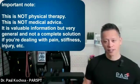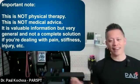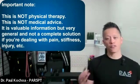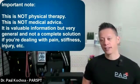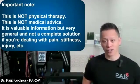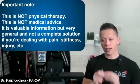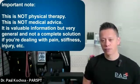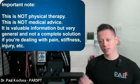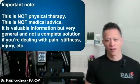And again, because I'm a medical professional physical therapist, I have to put up this slide as a disclaimer that the information that we're going to be going over today is going to be general and aimed at a broad population. So if you're dealing with something specific, make sure that you get a thorough physical exam from a medical professional, because this is just general advice. It's not medical advice. It's not physical therapy.